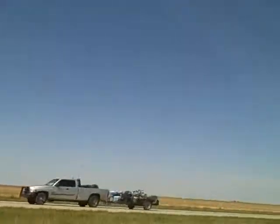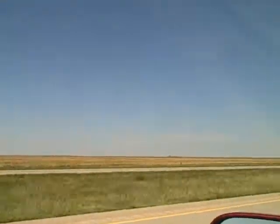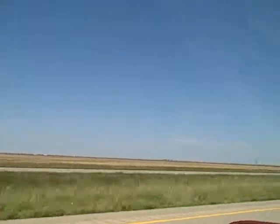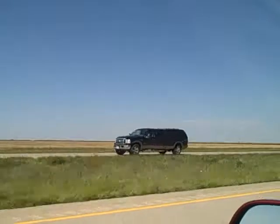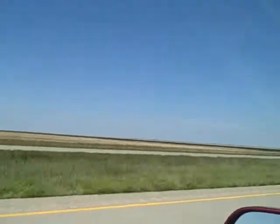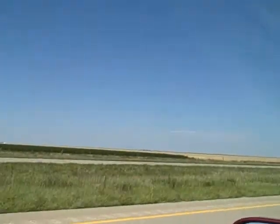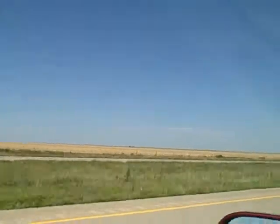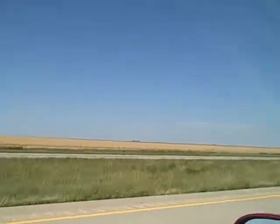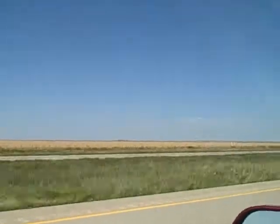Very flat. You can see kind of why it's tornado country, I suppose. I guess they come whipping through here and there's nothing to stop them. Past a big factory farm cattle operation a little bit back. It must be thousands of head of cattle just in these big pens. The manure and the stench was just unbelievable. So folks, that's where your beef comes from these days.